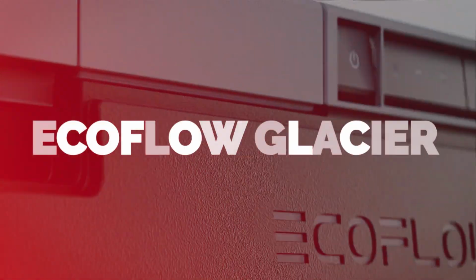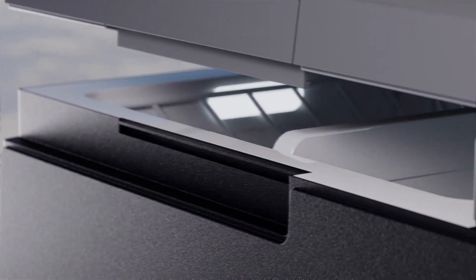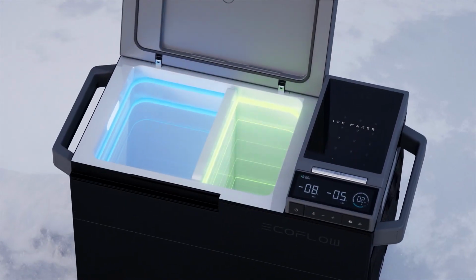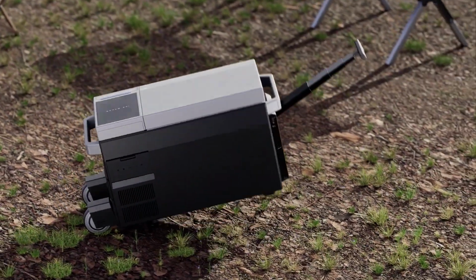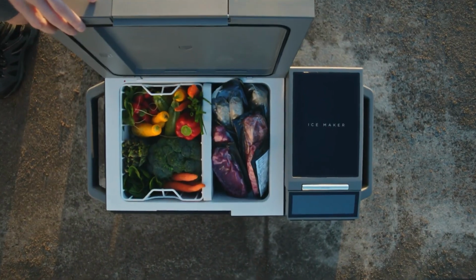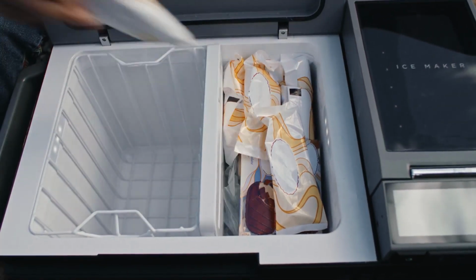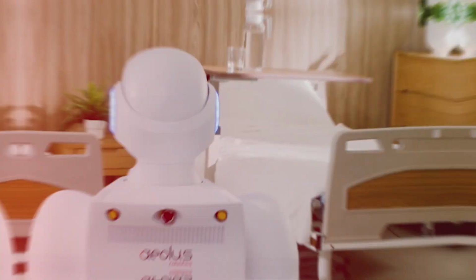14. EcoFlow Glacier. The EcoFlow Glacier is more than just a cooler. With 2 separate temperature zones, it can generate ice cubes in 12 minutes and charge your devices. Its 8L capacity holds up to 60 cans, and it's easily movable with a detachable lever and wheels. The smart software enables remote control via Wi-Fi or Bluetooth. Own it for $999.